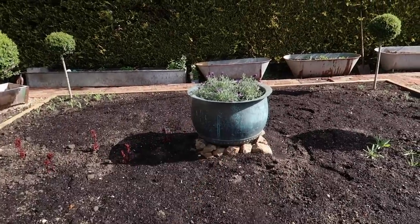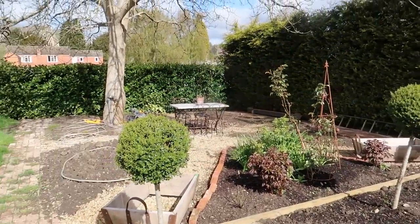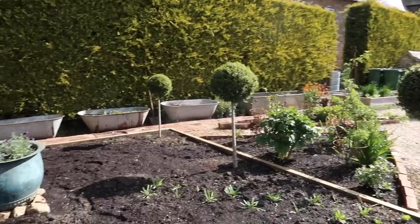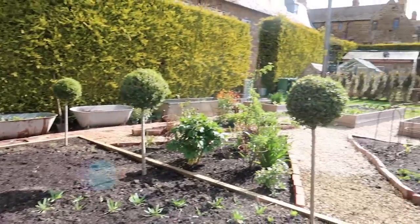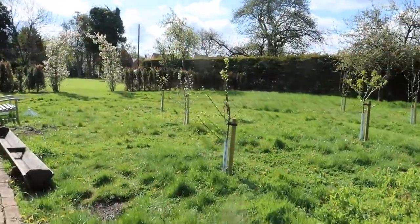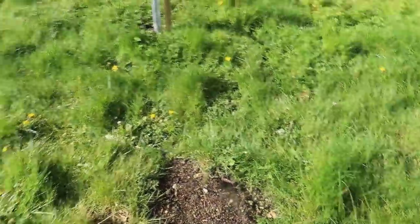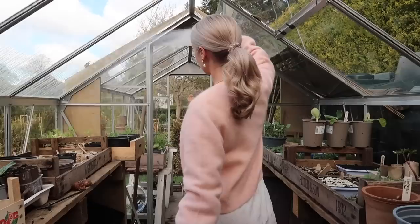Can just see some of my cosmos starting to come out. Yeah, it's looking brilliant. I think it's going to rain later, so this whole area will get a really good watering. I might actually just come and pop some more cosmos seeds in the ground ahead of the rainfall. We sprinkled grass seed in all of these little patches, but it really is starting to come together.